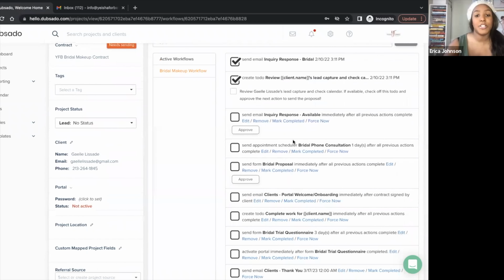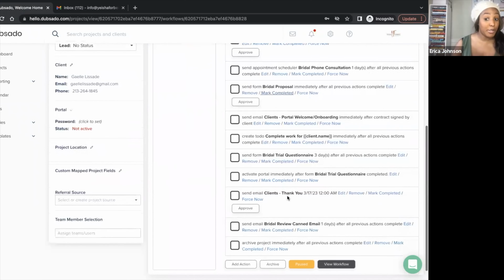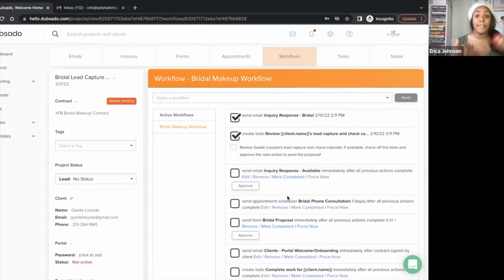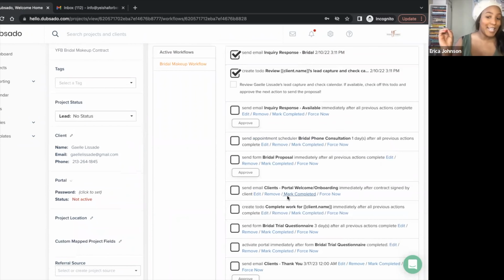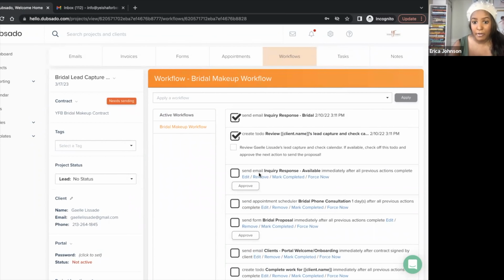I want to remove this because that's going to be different. And then any questionnaires you have for them, any additional forms or waivers you have for them, you are welcome to reorder your workflow as you see fit for that client. If it's a bride that you've already talked to and you were just getting the dates together, then you can mark some of these steps off as completed. That way your client isn't getting bombarded with stuff. But literally, that's the first thing you want to do.